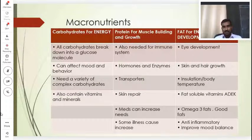All carbohydrates break down into glucose molecules. If you eat more sweets, more carbohydrates, there is a mood elevation. The mood elevates, but you can't give just sweetened food to the child. There should be a variety of complex carbohydrates, because carbohydrates also contain vitamins and minerals.